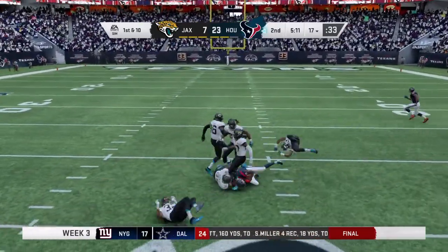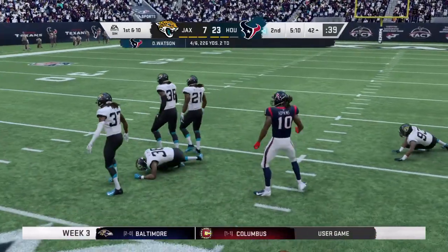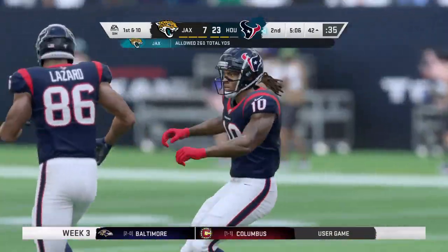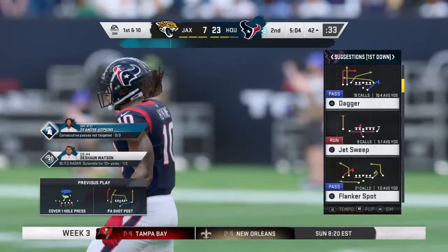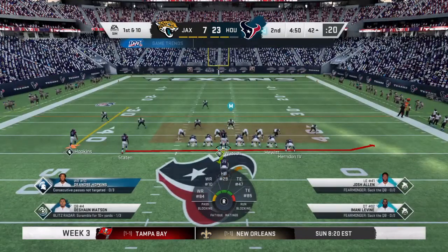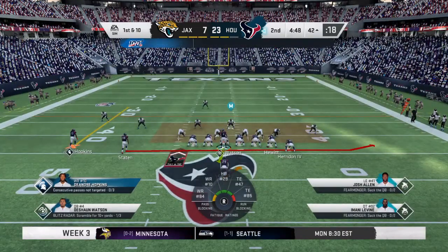Well, this is taken in. It's complete. Watson to Hopkins for a huge hookup, 41 yards. What a first half this has been offensively. I mean, defensively, what do you do when you're getting torched like this? Well, these receivers are absolutely wearing them out.